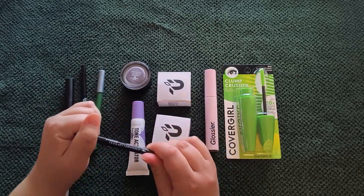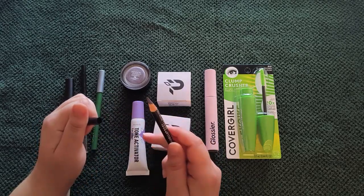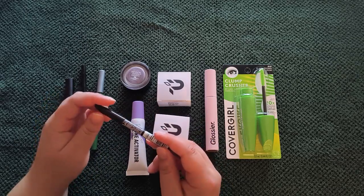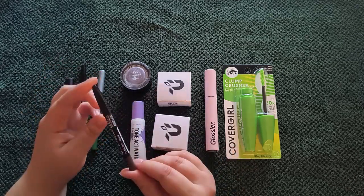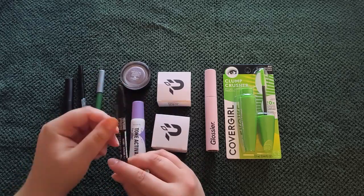I don't use it very much because my eyes are small and I don't find that I like the look when I line them that much. So I typically tightline the upper waterline and then I darken the outer corner a little bit, and that's it. So this is older. It's lasted me a really long time because when I use it, I barely do.